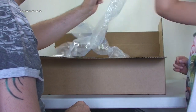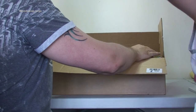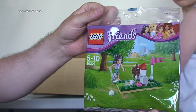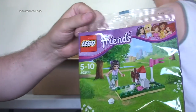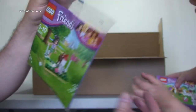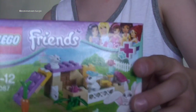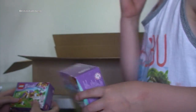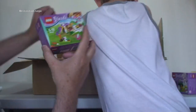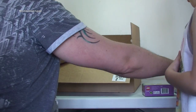Okay, what have we got first? We've got bubbles. And it's my lucky day. We got the promotional poly bag from Lego Friends 30203, some mini golf poly bag. Being a poly bag collector, I wanted to get a couple of these. So there's one. And this is 41087, bunnies something. But hold on, let's get these out one at a time. Let's get these up first. How many of these bunny ones have we got?